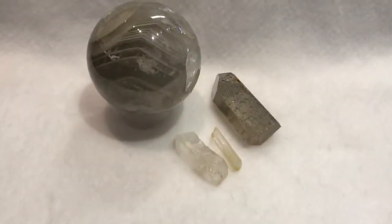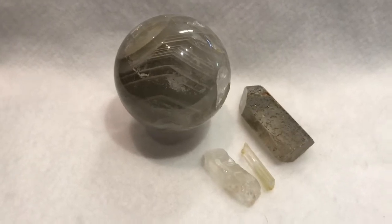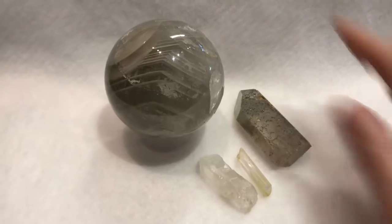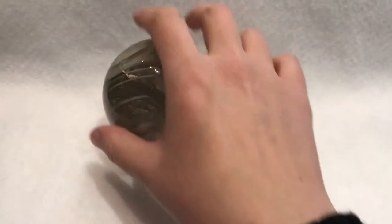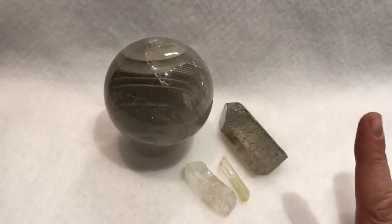So there we go. There are some examples of phantom quartz. And I mainly did the video because I noticed that a lot of people that come into the shop aren't aware of phantom quartz, what they are, what they do, how it happens. And so I thought, why not? Let's talk about it.